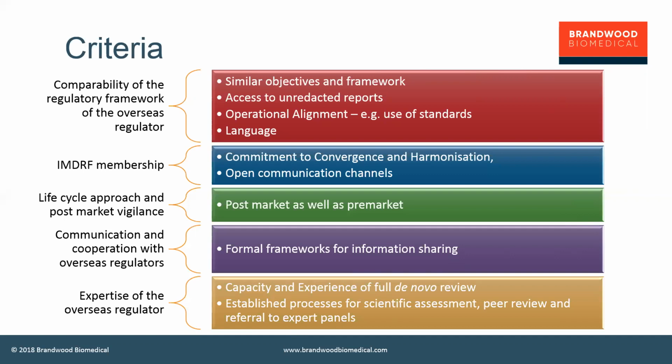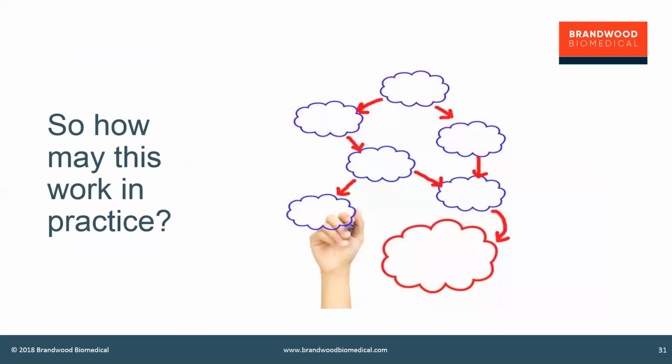And they will look at what is the expertise of the overseas regulator, the capacity and experience of that regulator in doing full de novo reviews, and are there established processes for scientific assessment, for peer review, and where necessary referral to expert panels, because that's the thing. Those are the things that TGA does. So how may all that work in practice? We've looked at how it's done with CE mark already, but how's it going to work with something like an FDA approval where the processes are somewhat different?